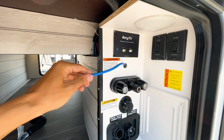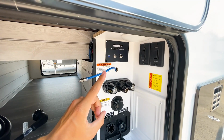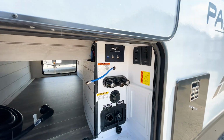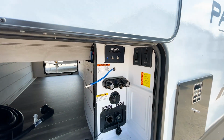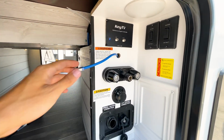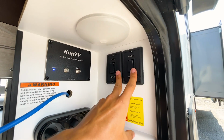This here is if you wanted to put a satellite on the roof. This cable is already wired all the way up to the roof so that the cabling is already installed for that, if that's something you wanted to add on there. It's not something that the technician would have to wire through the whole unit to make happen. Very big aspect as far as if you were to do that, the money you would save on the install process. And you also have your jacks here.